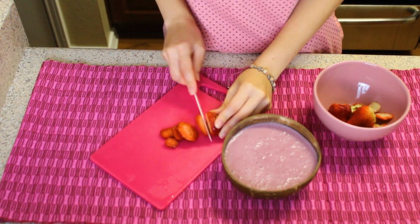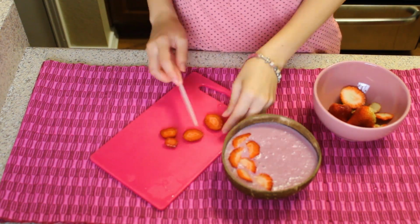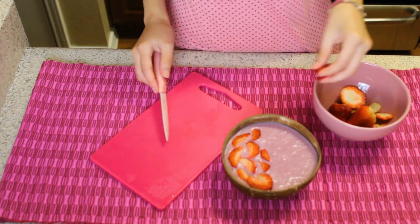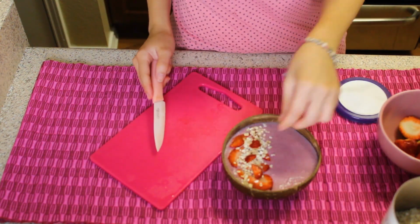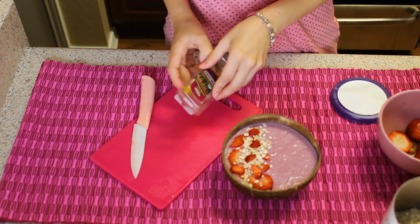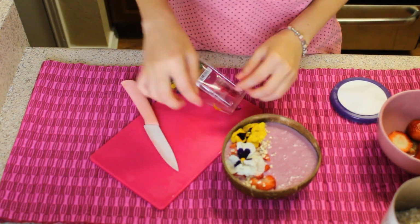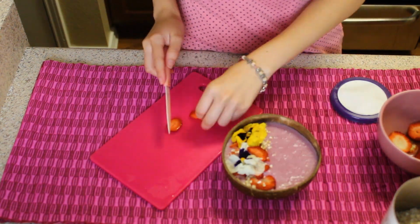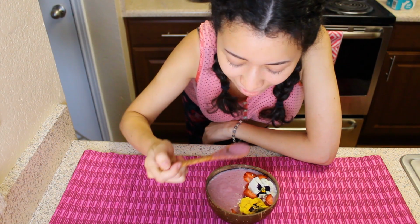First, I will slice some strawberries. It will look so much cuter if you cut them in very small pieces. Then I will add oatmeal. Make sure that this one is gluten-free. And to top it up, I will just add edible flowers. You can get these ones in Sprouts. They're usually $1 for 6 flowers and they are very cute.